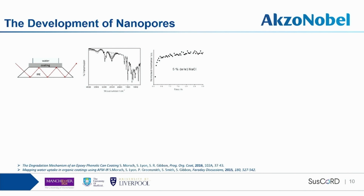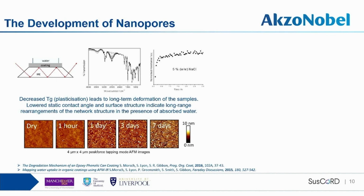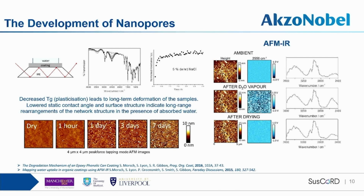So I did some in situ FTIR experiments showing that after your initial very rapid water uptake into an epoxy resin, we get this much longer period where you get a gradual increase. It's called non-Fickian diffusion, and it's related generally to the relaxation or rearrangement of the polymer. And it coincides, when we look with the AFM just at the top surface, with deformations in the polymer and the formation of this nanoporous structure on the surface. You may have to squint a bit to see it on the 7-day one, but it does appear that pores are forming.